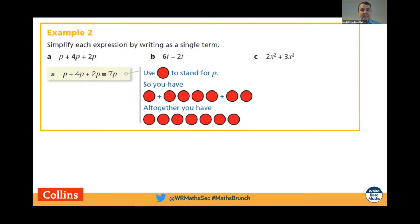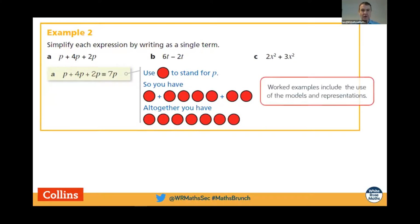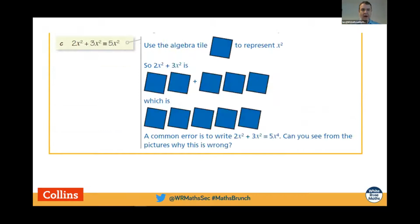And again, second example there, we're now showing how you can use the models and representations in order to get the answers. So showing how the models and reps tie into the work that we're doing in this part.